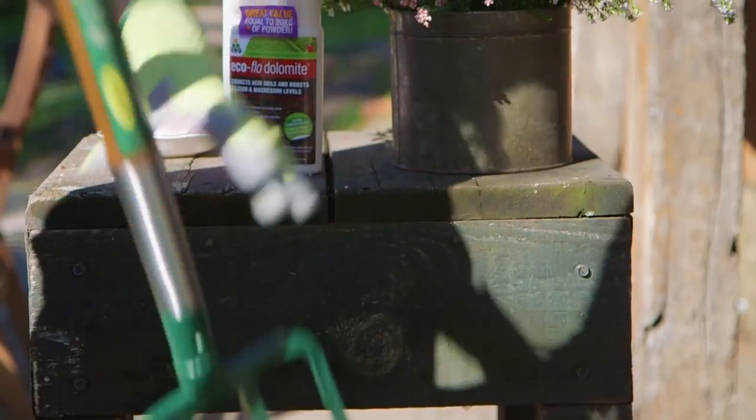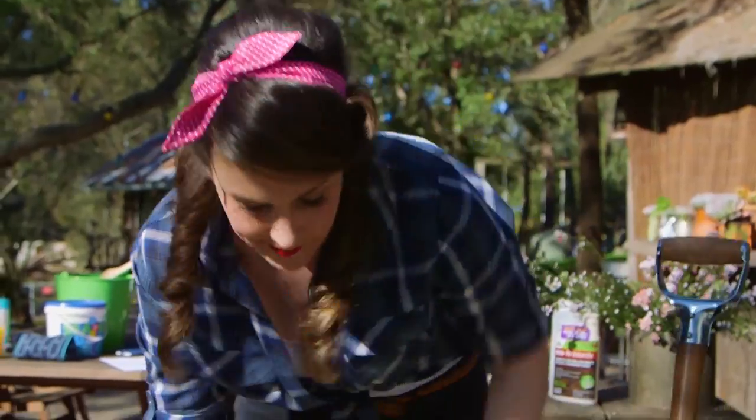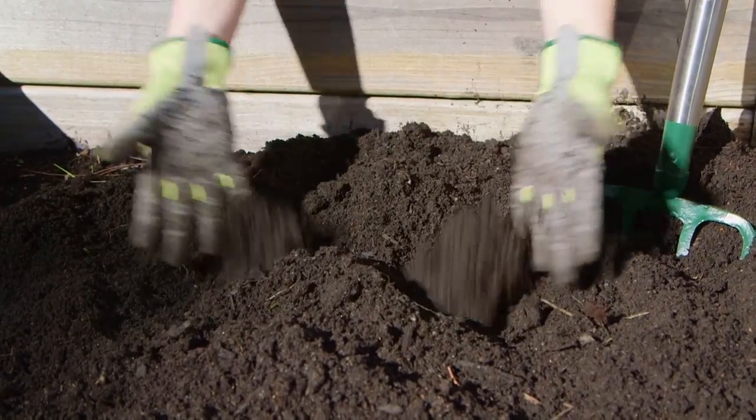Firstly, I'm going to fork over the soil that's already here so I can break up any big lumps and suss out what it's like deeper down. And as I thought, not a worm in sight. But we don't need to take this out and start again.